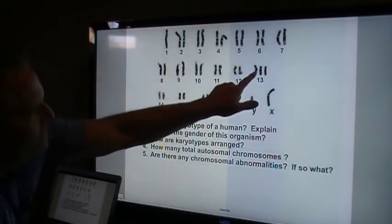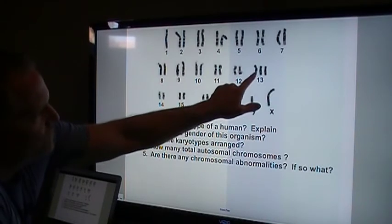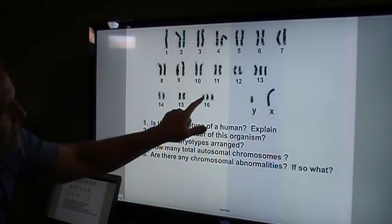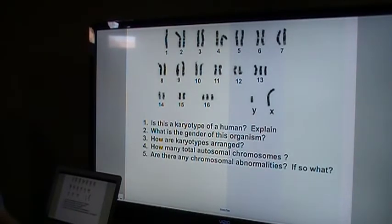Okay? Over here I counted 1, 2, 3. That's not the norm. It should be 2. Instead now I have trisomy 13. And then I go down to 16. Again, 1, 2, 3. I have trisomy 16.